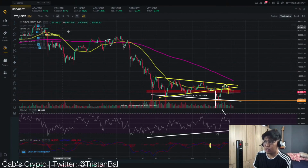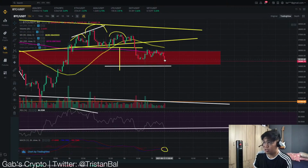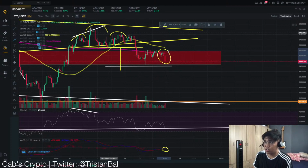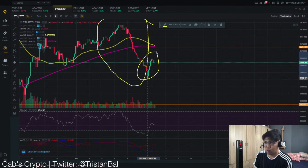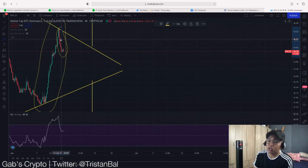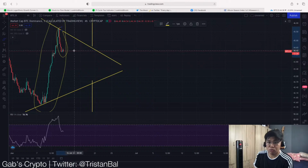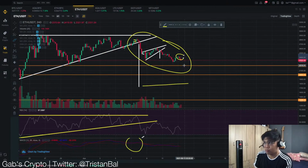Tingnan nyo. Ngayon kay Bitcoin, ang lakas ng decline niya ngayon. Mas malakas yung decline niya ngayon. Pero kay Ethereum, mas mahina yung decline niya ngayon dahil nagpa-pump si Ethereum dominance. At the same time, nagda-dump itong Bitcoin dominance. So, ganun yung paggamit ng Bitcoin and Ethereum dominance, guys. Para kung sakaling nag-dump si Bitcoin, alam nyo kung ganong kalalim yung dump ni Ethereum.